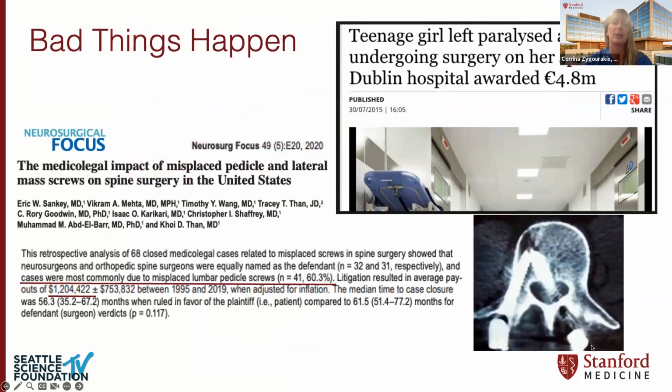And we always think about the challenge of placing C1 and C2 screws or thoracic screws, but it actually turns out in the United States that most of the lawsuits are related to misplaced lumbar pedicle screws, which we often think of as being the easy ones to place. And an average lawsuit in the United States is over $1 million. And as I'm sure many of you know, neurosurgeons are one of the most commonly sued subspecialties in the US. And on average, the typical neurosurgeon gets sued once every 3 years.